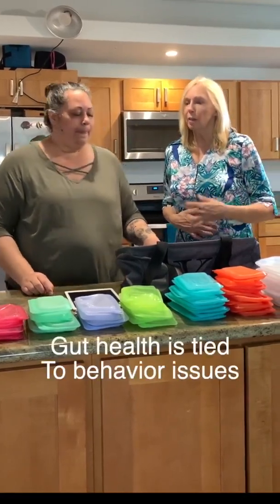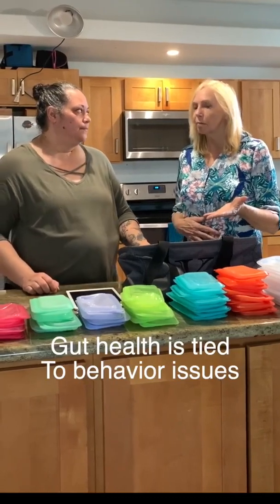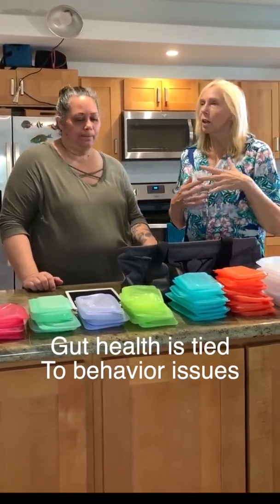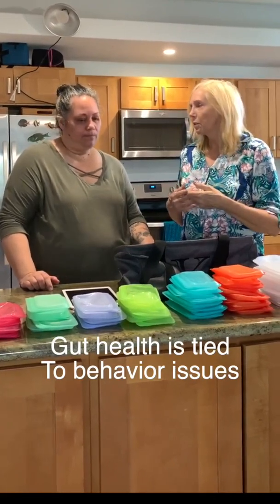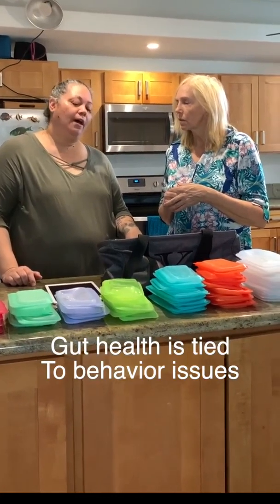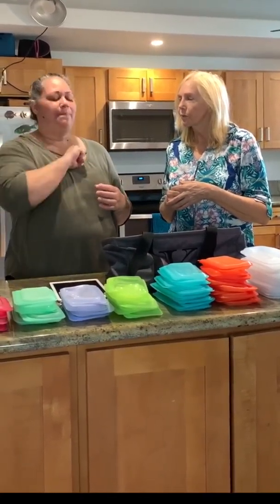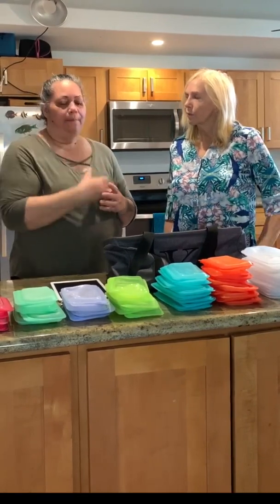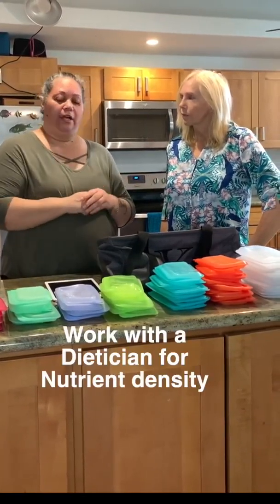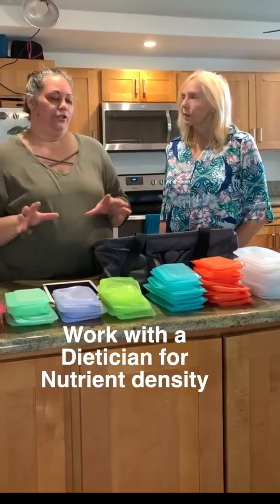Parents can work on the gut by selecting the foods a little better, because doesn't gut relate to behavior? Weren't you telling me that? It is related to behavior. A lot of times with gut issues, there are self-injurious behaviors, right? Like the pounding on the chest and the biting of the hand. And so it is really good to take care of gut health. But absolutely work with a registered dietitian.